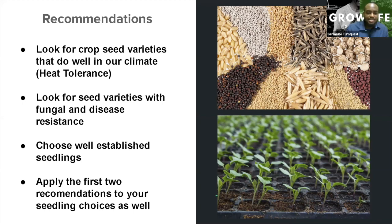Choose well-established seedlings. So you don't want to get seedlings that are very tiny and don't have their true leaves yet. Get well-established, good-sized seedlings, 3 to 4 inches at least. Apply the first 2 recommendations to your seedling choices as well.